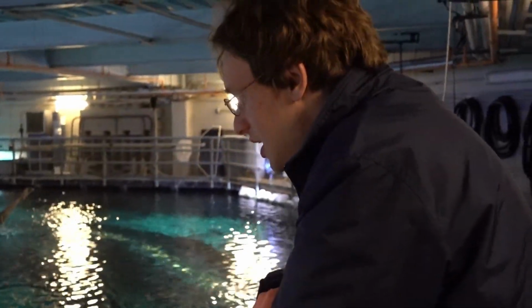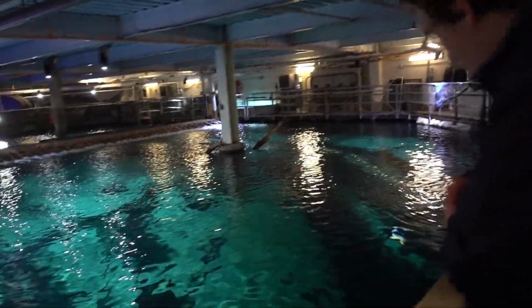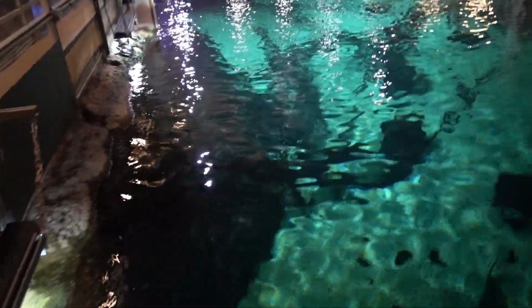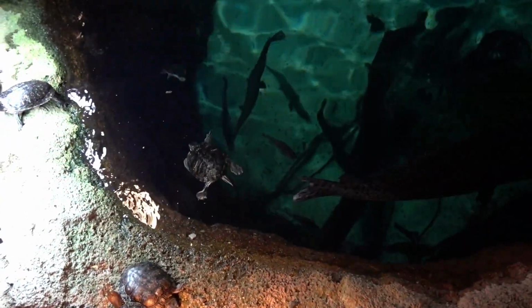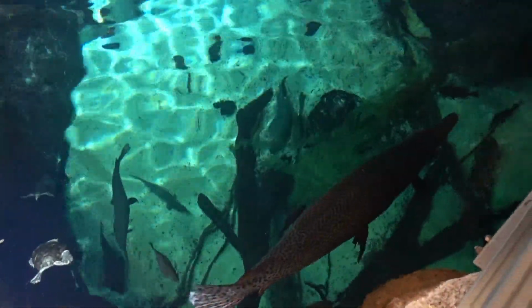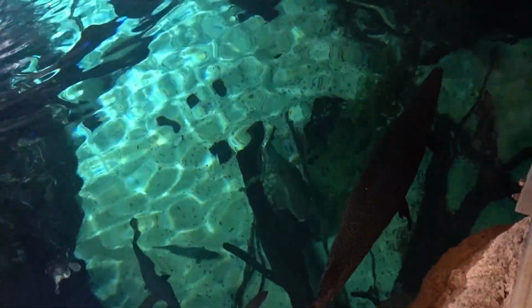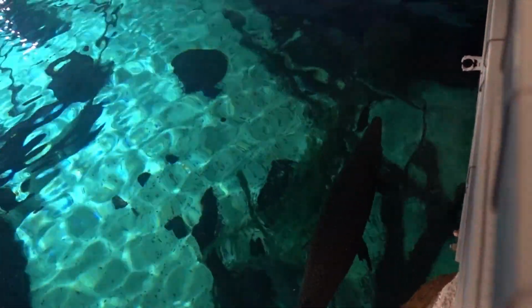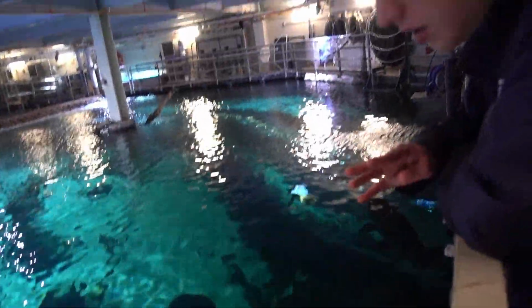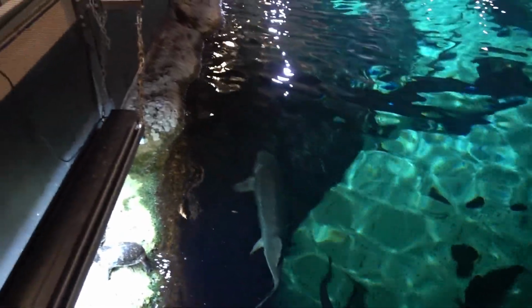So this area is freshwater. It mimics the Mississippi River, so a lot of these creatures are relatively local. Oh, look, there's turtles right down here. Aren't they cute? I'll get to them in just a second. So these are some of our gar. We have 4 types of gar here. Alligator gar, that's what these 2 are, long nose gar, short nose gar, and spotted gar. Over there, that's a sturgeon.